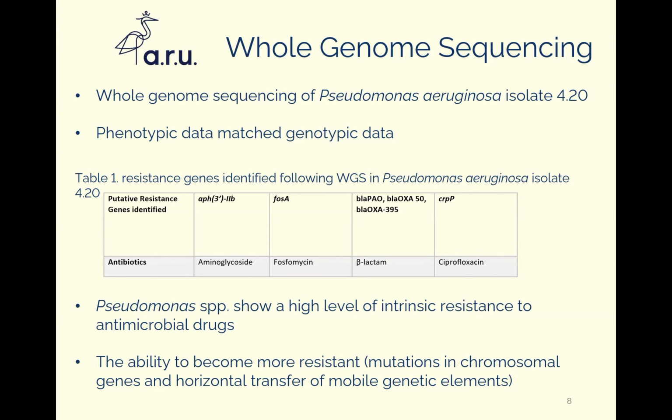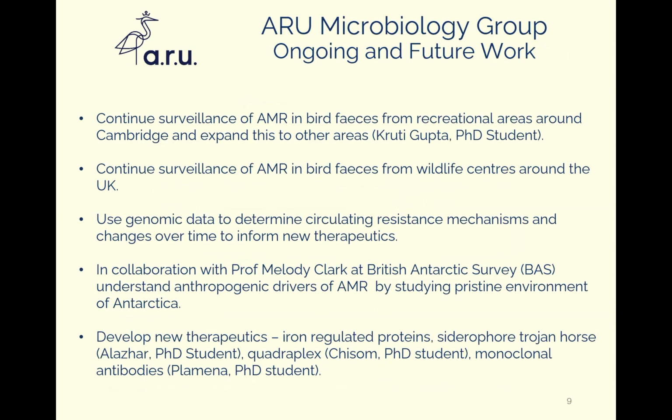But I think this also makes it more important as well, because we know that they have the ability to become resistant very easily, mutations in chromosome, and obviously mobile genetic elements as well moving around. So the important thing is that, you know, these bacteria are present. This was just a random surveillance, nothing to do with any diseased animals, and we found a lot of resistance. So that is slightly worrying. So yeah, very short and sweet.